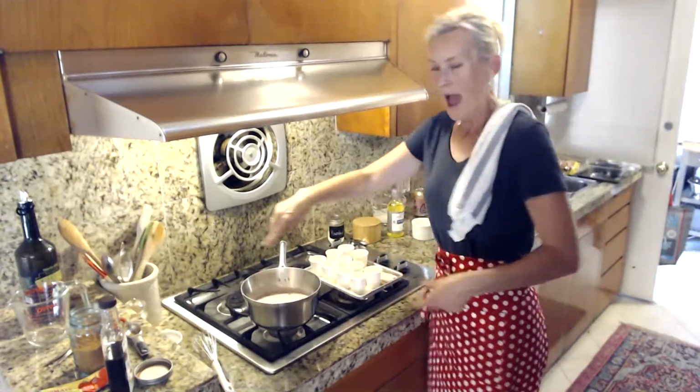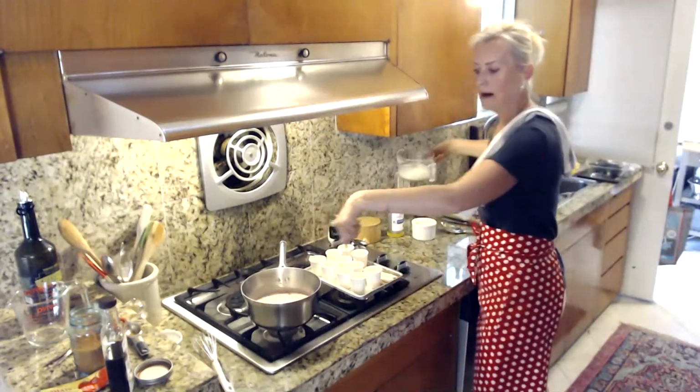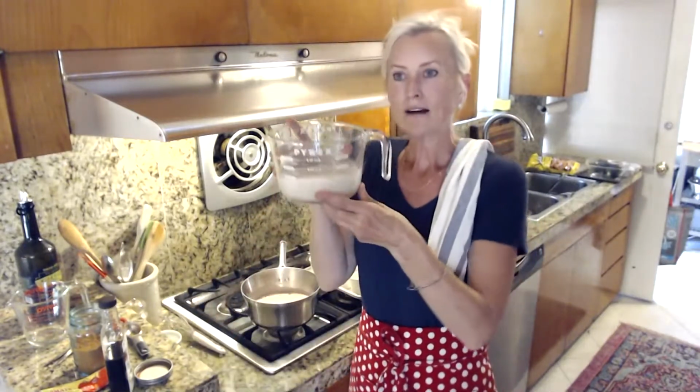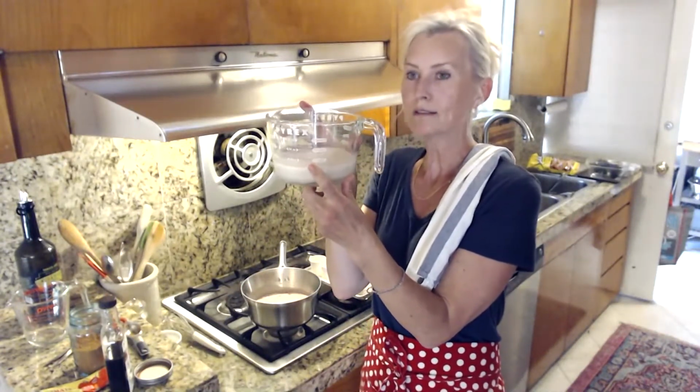So our mixture is nice and melded together. The sugars have melted. The strawberries are nice and mixed in there. I have a cup of cold, unsweetened almond milk.